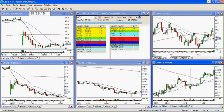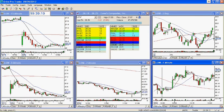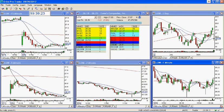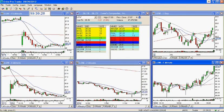It could have been perfect, maybe, if it had decided to open and immediately go down. But the fact is it didn't do it. And I kind of got that gut feeling in the morning when I saw the area touch down, bounce, come back up where it opened, and then how it acted in the first 5 minutes of the day.